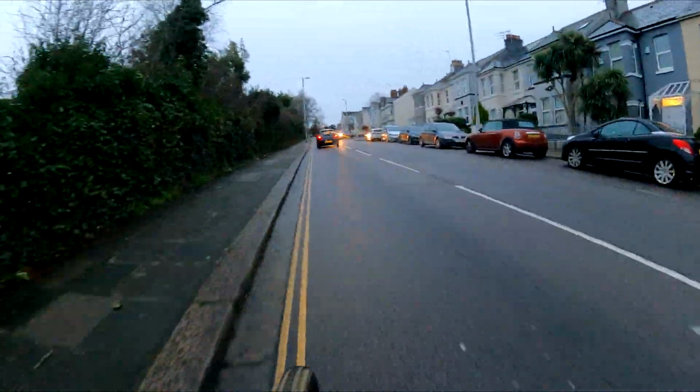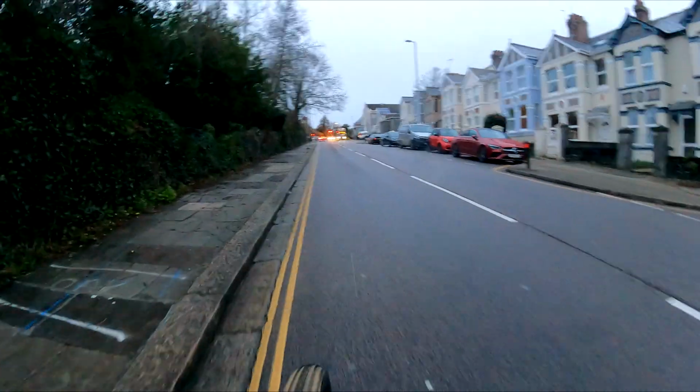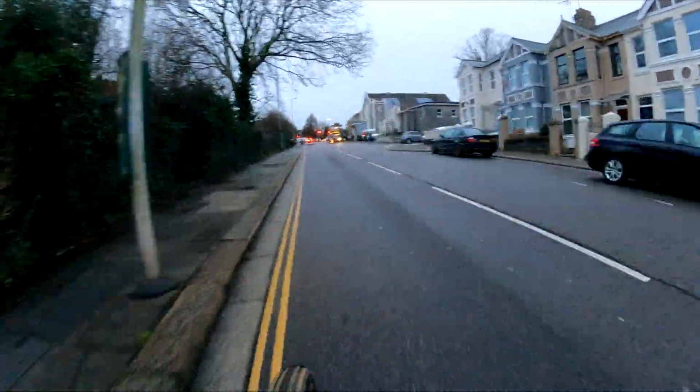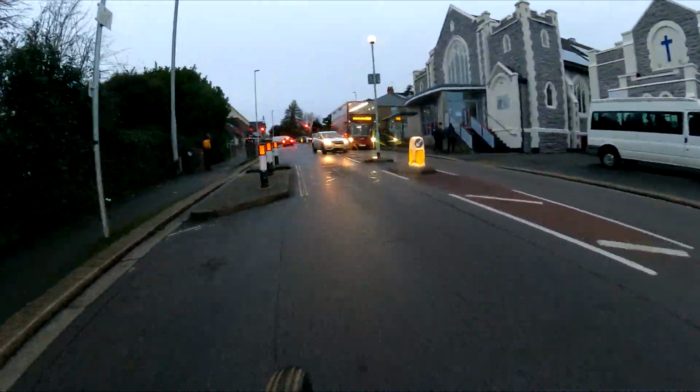You know, drivers say, why don't cyclists use it? Well, there's no way of getting on that cycle path from the road unless you come to a complete dead stop on the road, which is not very safe. So this is why I don't use that cycle path. Anyway, the cycle path is long gone.